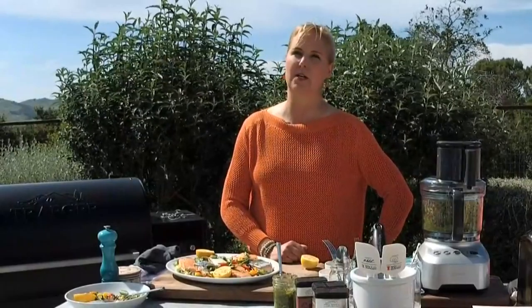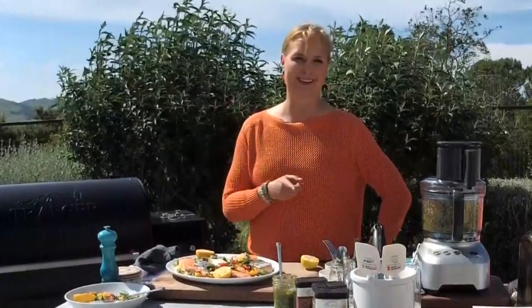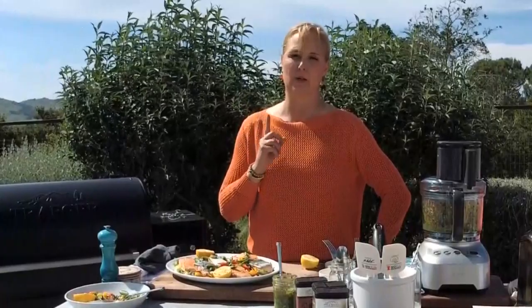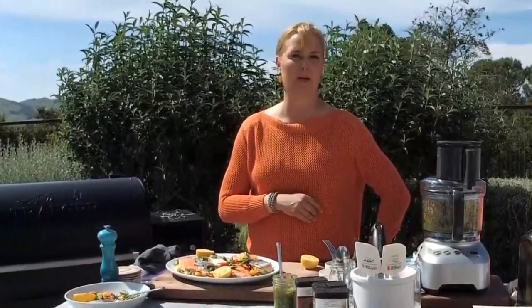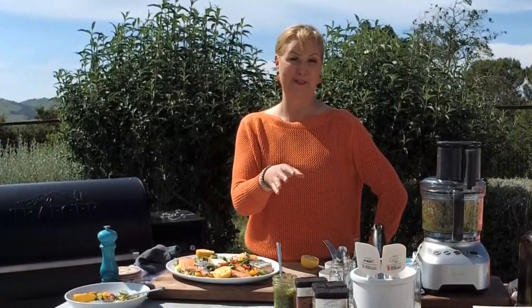Favorite thing to cook on the Traeger. I'm gonna go crowd favorites here. Greatest hits. My kids would tell you skirt steak with my chimichurri sauce, and I would do my coconut oil dark chocolate brownies, which are so flippin' delicious. And every time I make them, people eat the whole pan. And a side of my curry roasted cauliflower, which is up on the app and so delicious.